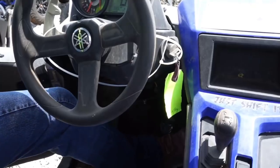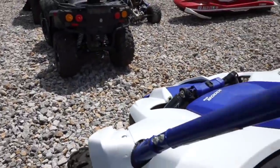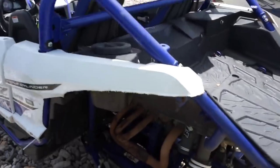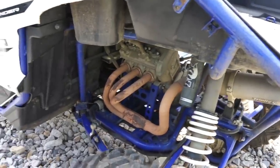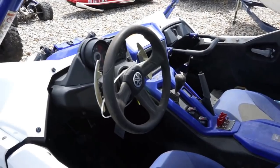You got your missile launchers down here. Let me get y'all over here. Hey, it runs, man. Wonder what it's doing here. They had to roll it or do something. Sounds good. Sounds damn good.